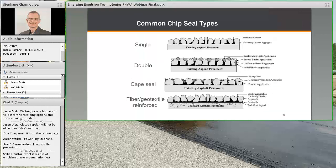You can see on the next slide common chip seal types. A very common one is what is referred to as a single chip seal. Basically you have the spraying of the emulsion followed very soon by single chips. Then you have the double chip seal version. Often a smaller aggregate size is used on the surface to make the ride quality better and also the noise level a little lower.